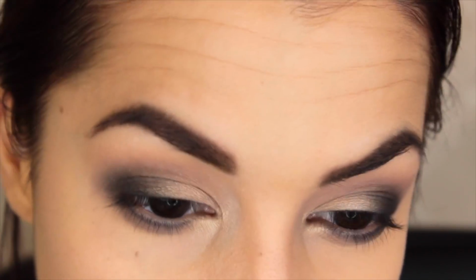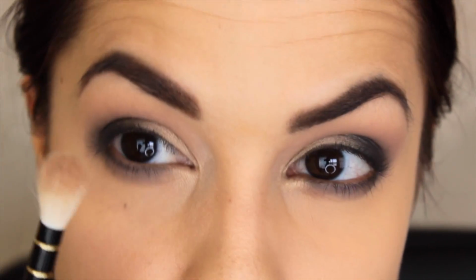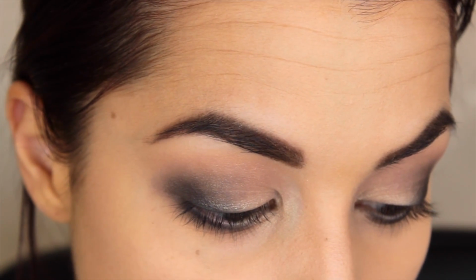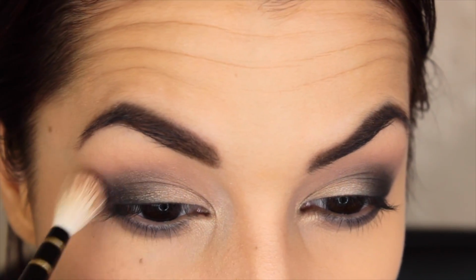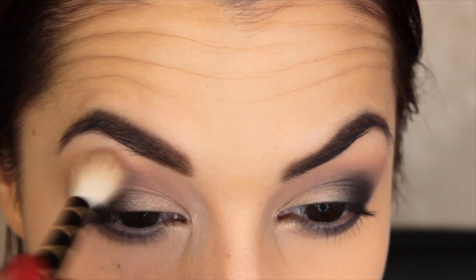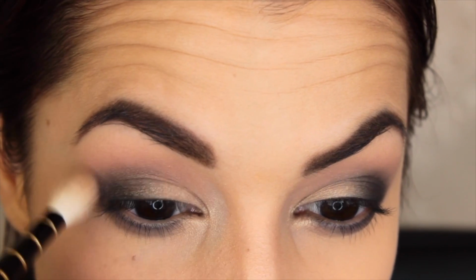Now to bring in a little bit of that mauve tone, I'm going to go back to my original crease brush, the one that I used for my transition shade. I'm going to wipe it off really well, and I'm going to bring in Almond Truffle, that dusty rose mauve shade. I love this color, it's so pretty. I'm going to go right around the edges of everything that I've done, just to create a bit of a mauve rosy glow.